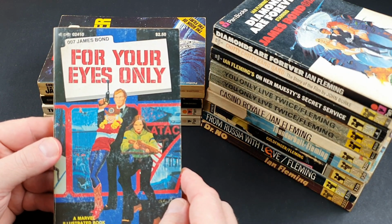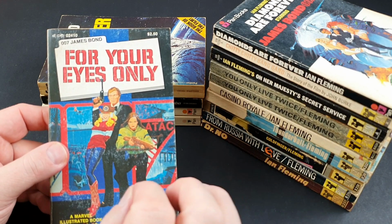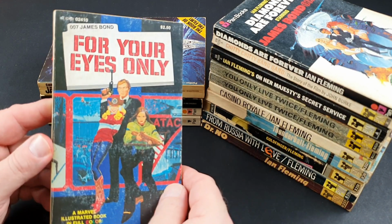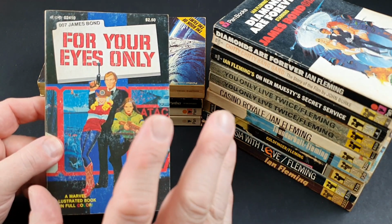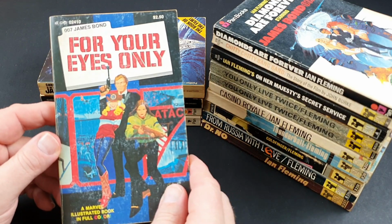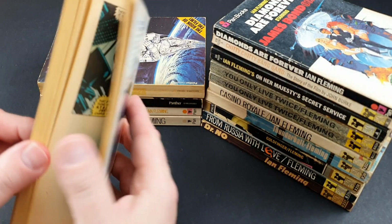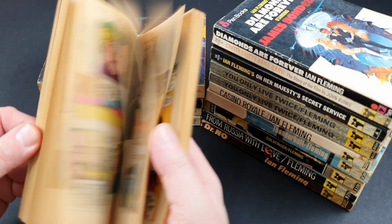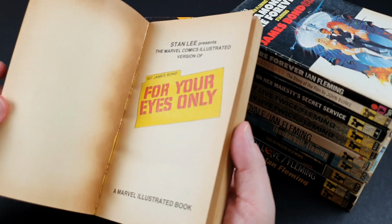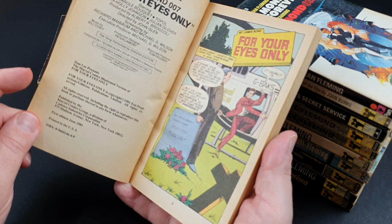However, Marvel Comics in America did adapt it into a 2-part comic book series, a mini-series of just 2 issues, of which in the UK it was released as a hardback annual, and in America it was released as a Marvel Illustrated paperback. So this is the adaptation of For Your Eyes Only, and it's as close as you're going to get to the adaptation of For Your Eyes Only, but it is, alas, in comic book form, so perhaps not what you might expect.